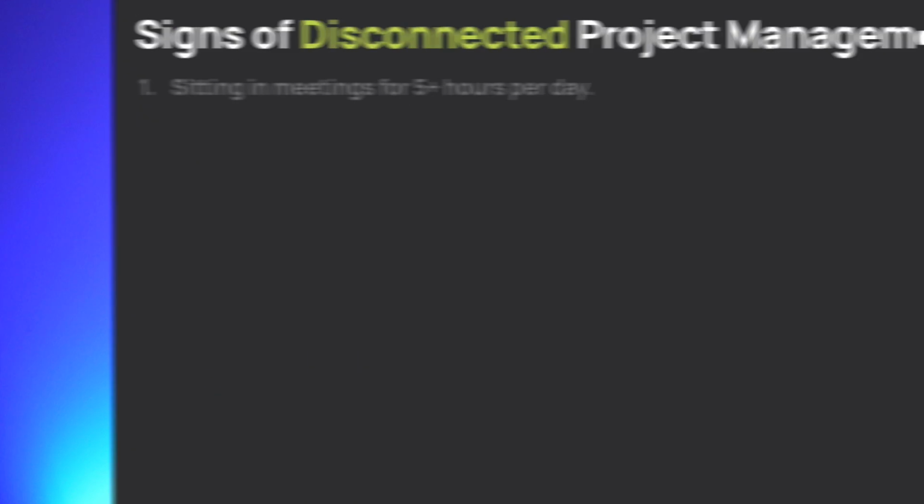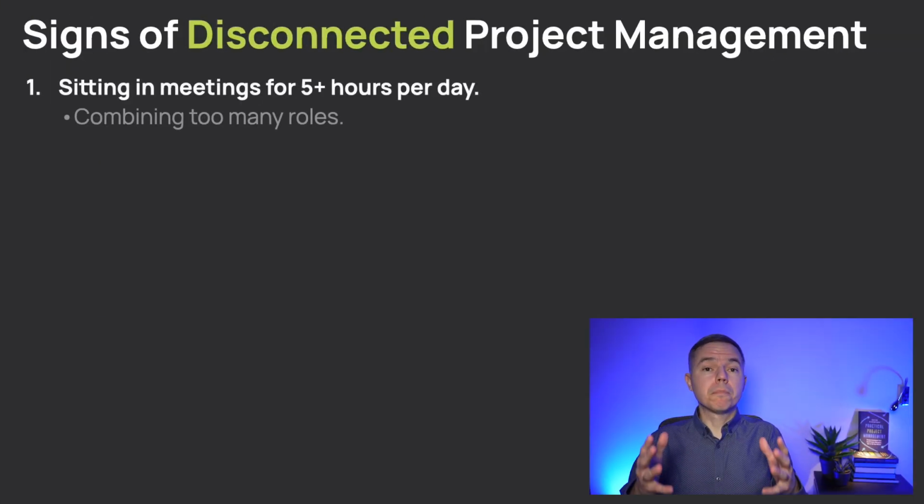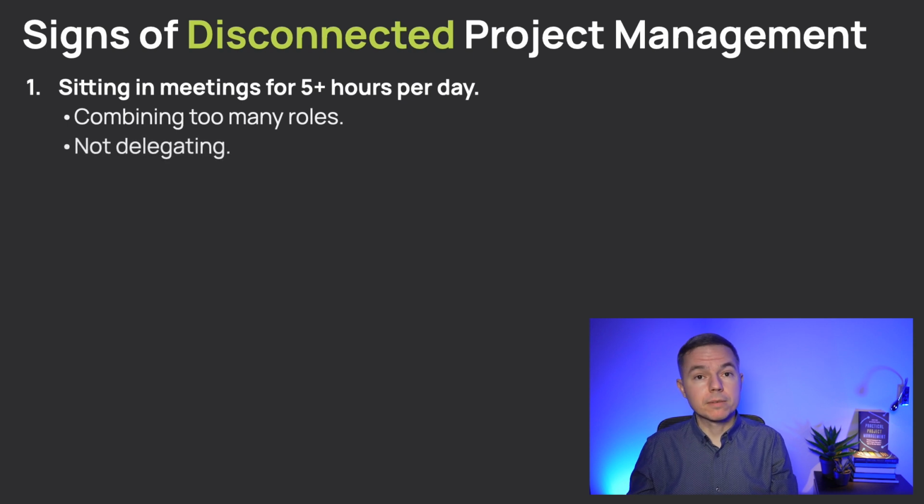This sign can have multiple root causes and they can all contribute to your overwhelm, stress and frustration. But most commonly you just combine way too many roles and you don't delegate enough responsibilities to your team. For example, you need to fulfill the responsibilities of a project manager and at the same time you need to collect requirements from stakeholders, clients and customers, and therefore you are a business analyst.